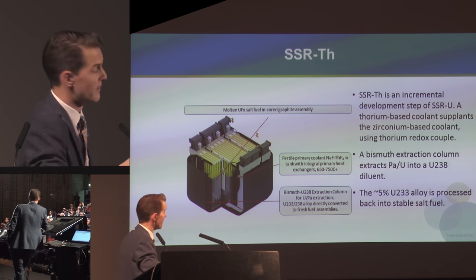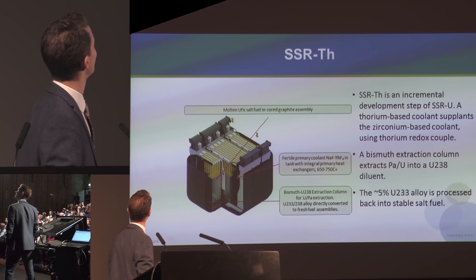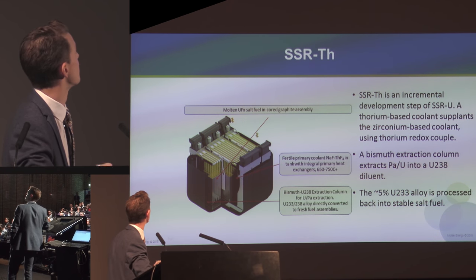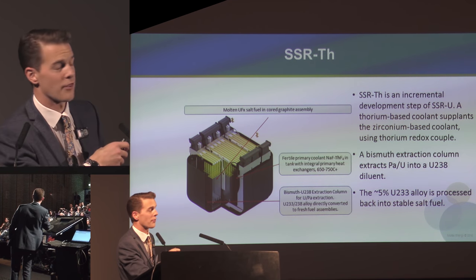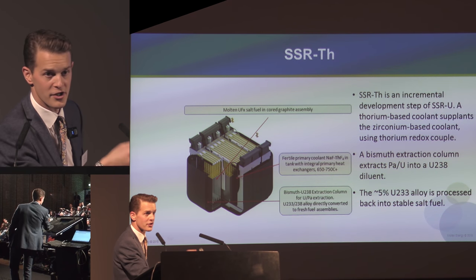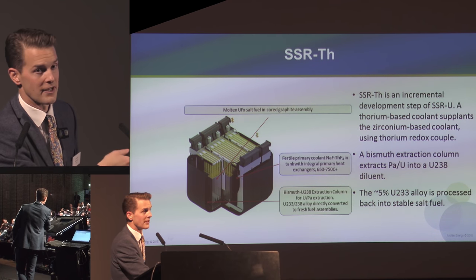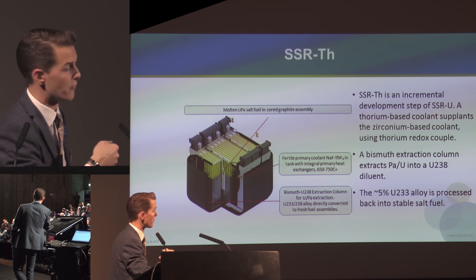So finally, there is the thorium reactor. You can see the theme in the names at the top. We haven't been very inventive on that front. This, as you can see, is a close relative of SSR-U. So you'll be building on the SSR-U initial fuel loads, for instance, to implement this. All we're doing at this stage is changing out our primary coolants for a thorium fertile coolant and moving up in temperature range again. We have an online extraction column, which basically extracts both uraniums and protactiniums to some degree, and is readily diluted into a 238 diluent in that bismuth alloy. In that way, that allows you to run autonomously just as a thorium plant.